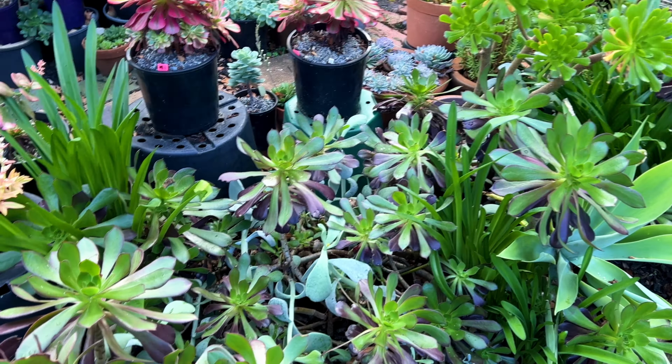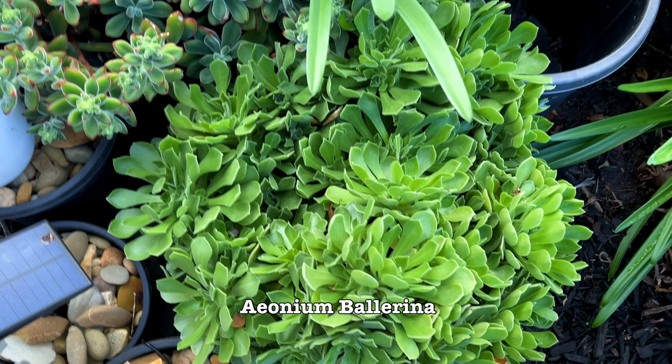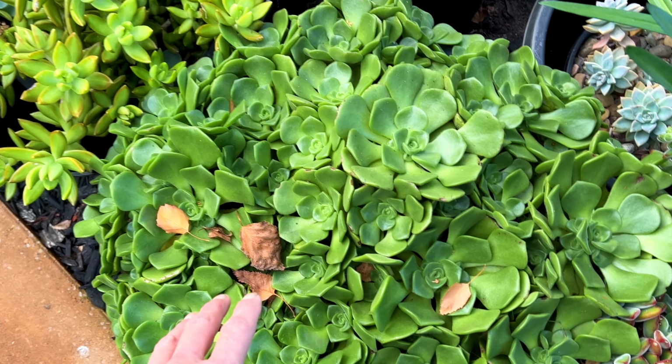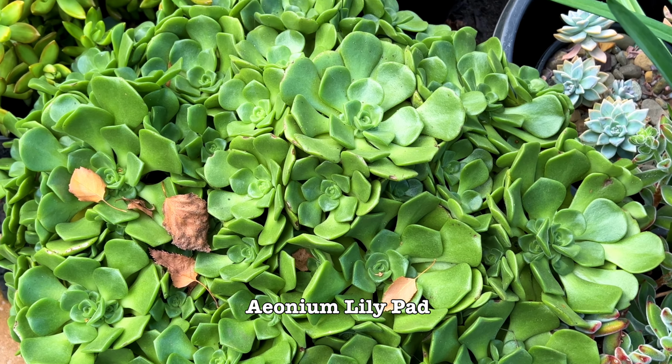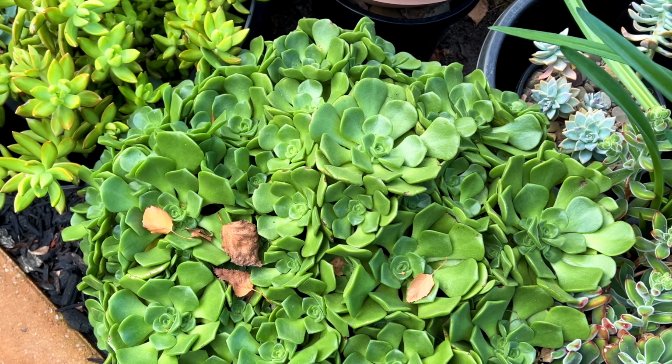This one's Aeonium Kiwi. He's growing in full sun. He's doing fine. And next to that, can't remember the name of this one. I think it's Ballerina. Again, enjoying the full sun. Aeonium Lily Pad. A nice huge clump. Sees a little bit of shade, this one, in the afternoon, but mostly gets the sun all the time.